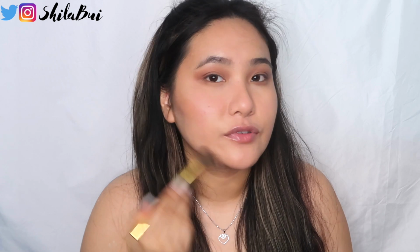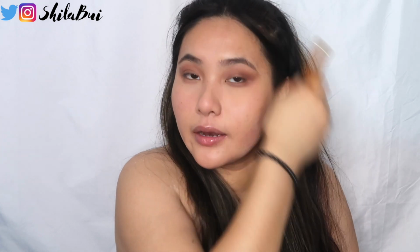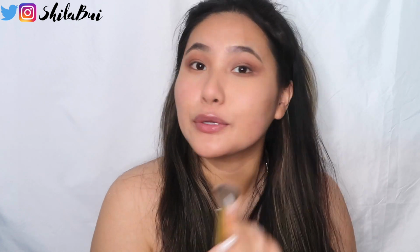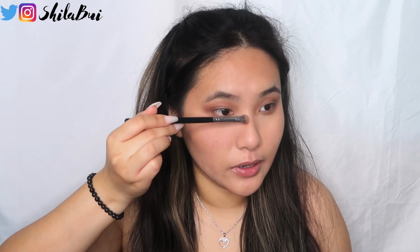I feel like you really do have to either bronze and contour your face for this look to give it more of a lifted look. This look is very lifted in my opinion. And then I'm going to show you a little trick that I also do to get your face to be more lifted, because my face has gotten very swollen. I've been eating a lot of carbs and salty food this week, so my face has just ballooned up and it's really bad. The contour color, I'm going to contour my nose.